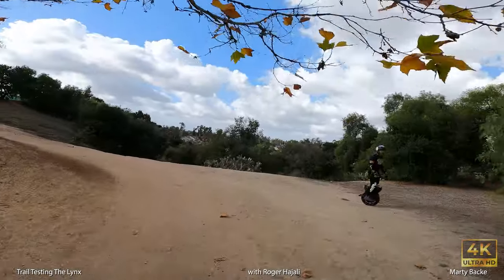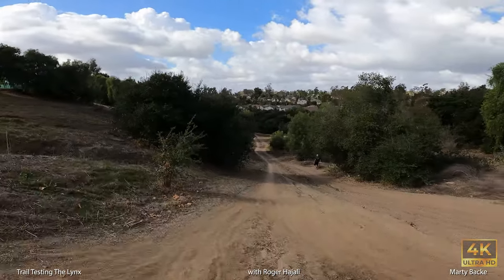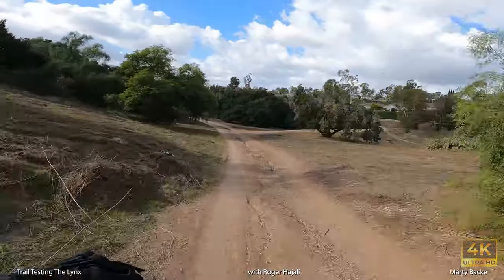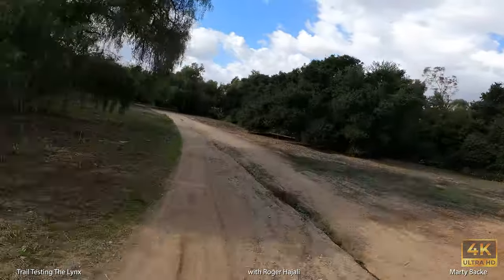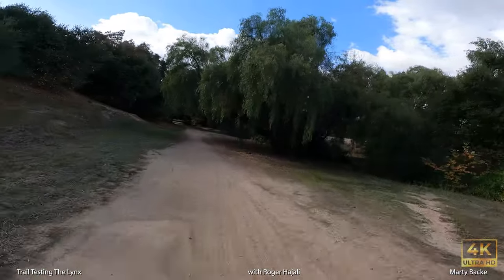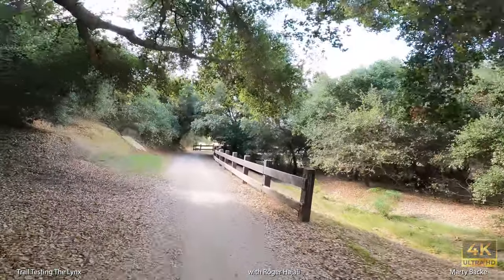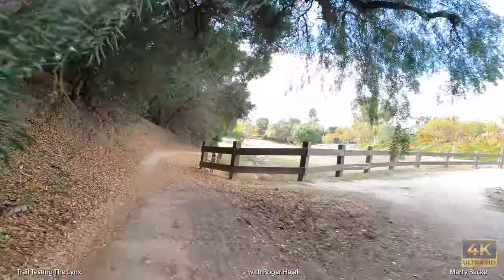Okay, I'll catch you down at the bottom. Okay. Roger's going to do a... I take the easy way down, and then Roger takes a single track route down here. But again, it's got a nice, long, steep hill on the descent. And you'll go up it too. The thing is, now with the wheels, not only can you go down super steep hills, you can just turn around and go back up them. Kind of cool.